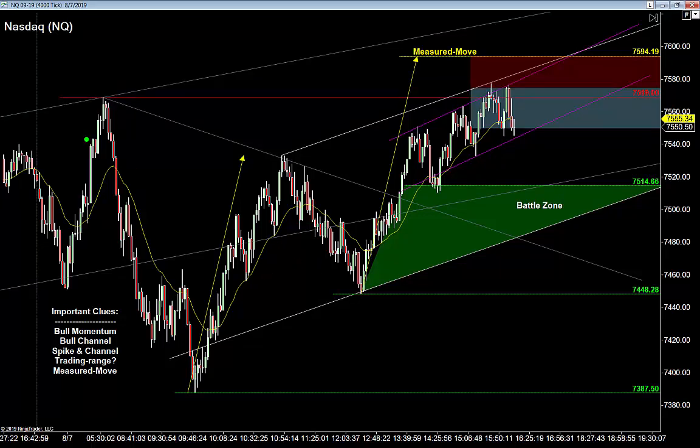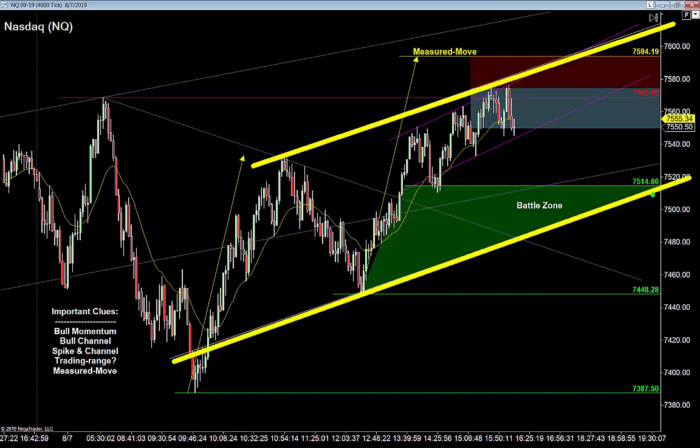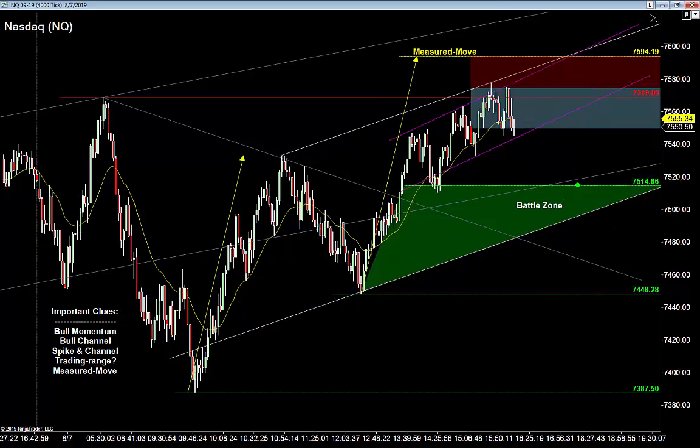We know we're bullish. We know we're running into some resistance, so we really don't want to buy up here. It also looks like we have a bit of a trading range with some double tops up there. And I think if I have to sum it all up, there are two channels right now that really tell me everything I need to know. One is this hidden channel. That's a real important clue. Obviously, that gives a great level of support. But in my opinion, the big clue right now is this spike in channel.